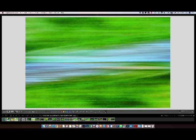Okay, so now we have a water and, well, I'm assuming it's water and some green, probably green grass, judging by the colour of it.